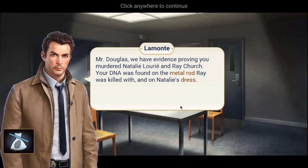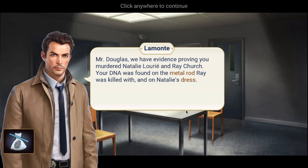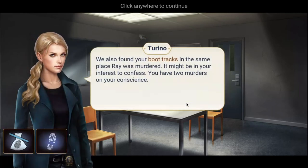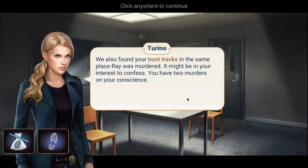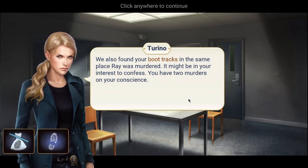Evidence proving you murdered Natalie Laurie and Ray Church. Your DNA was found on the metal rod Ray was killed with, and on Natalie's dress. We also found your boot tracks in the same place Ray was murdered. It might be in your best interest to confess. You have two murders on your conscience.